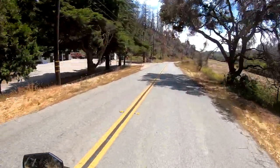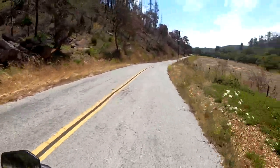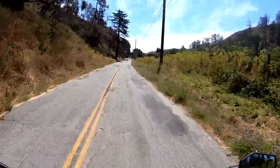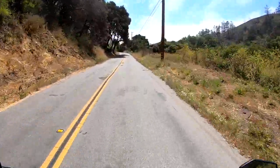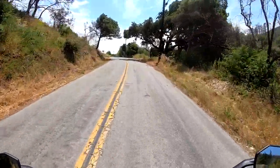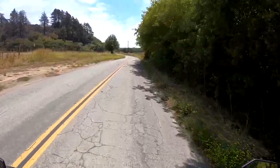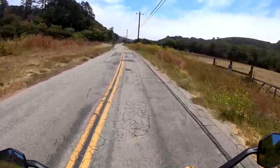First Super Duke I had, I went down on one of these roads up in Santa Cruz, ended up stopping at that firehouse to put a stent on my broken wrist. Had to ride all the way home back to the Bay Area with a twitchy 990 Super Duke R 2008. With a quarter turn throttle. That was fun.